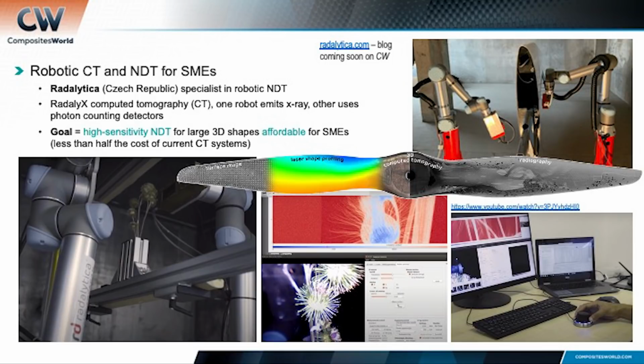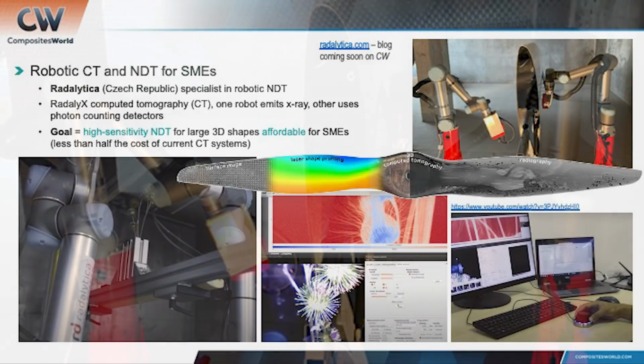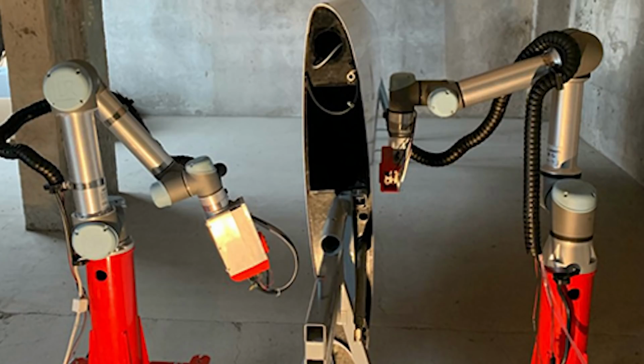What has happened now is that this company out of the Czech Republic, Radolitica, a specialist in robotic NDT, has developed, as you can see in the upper right-hand corner, a collaborative robot system. One robot emits the x-rays, and the other uses the next bit of the technology, photon counting detectors. This technology is being used by NASA. It's just really, really sensitive.